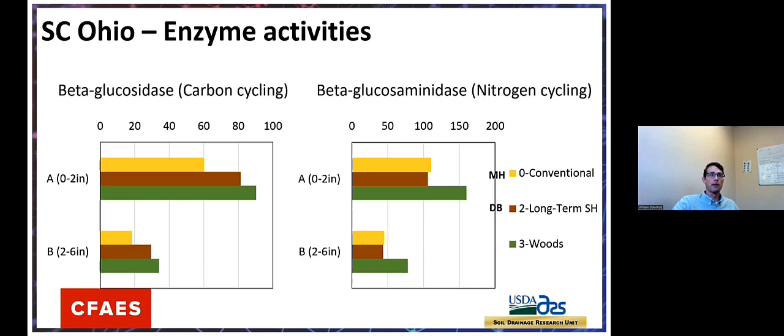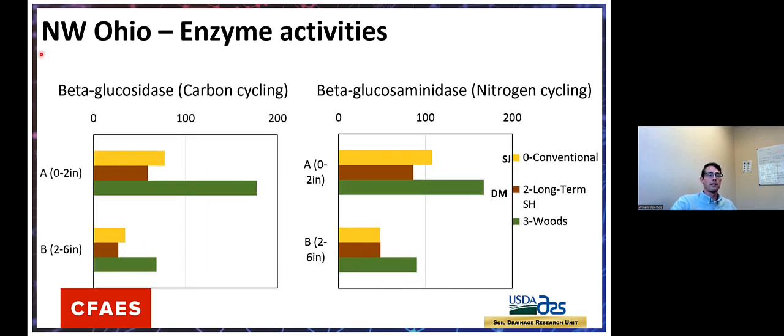All right, Vinayak, we'll look at the Northwest Ohio enzyme activities. So again, the same setup here as the last slide, where we have the carbon cycling enzyme on the left and the nitrogen cycling enzyme on the right. Again, the woodlot really pops out as having the greatest enzyme activity, both for the carbon enzyme and the nitrogen enzyme.